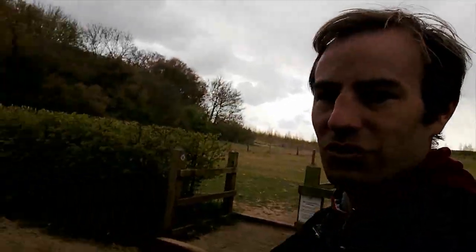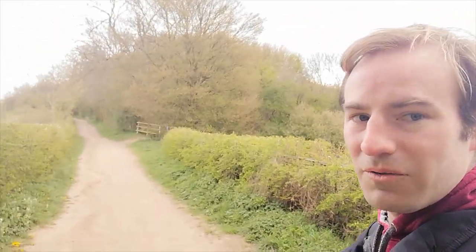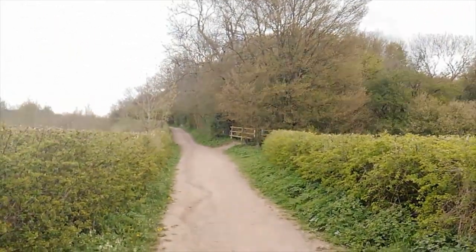Oh, good timing, two came along on one go. Right, I'm going to go up here and find the entrance to the woodland with all the bluebells. So up the bridleway I go, and let's go and see the bluebells.